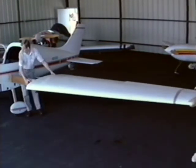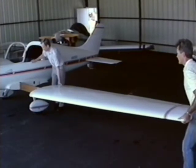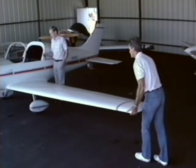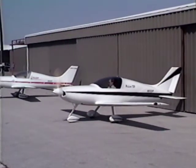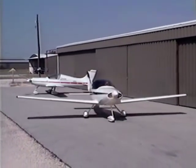To reinstall each wing, the main spar is reinserted into the fuselage and attachment pins are reinstalled. Then the flaps and ailerons and aft spar are reconnected. From on the trailer to ready to fly in 20 minutes. That's all that is required to keep your Pulsar at home and avoid high hangar fees.